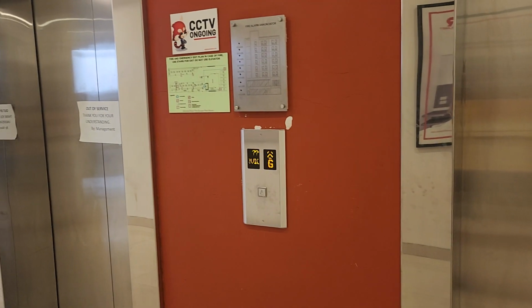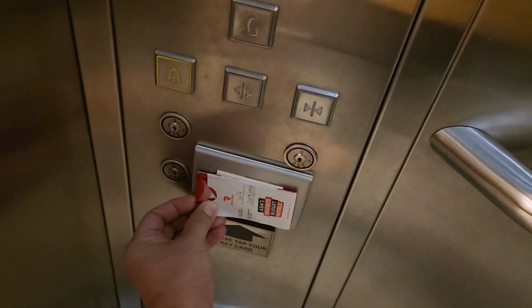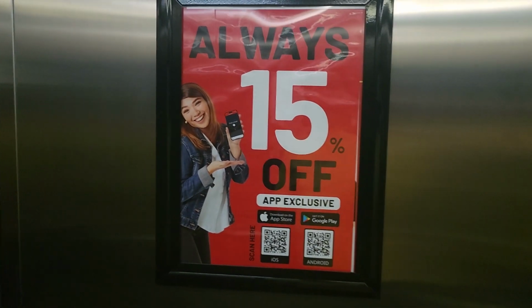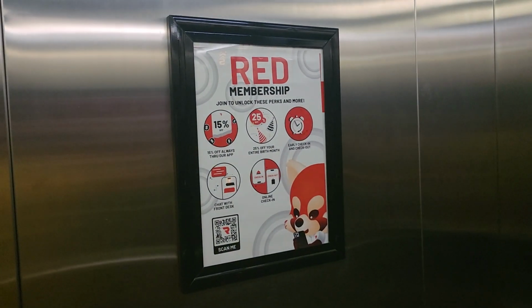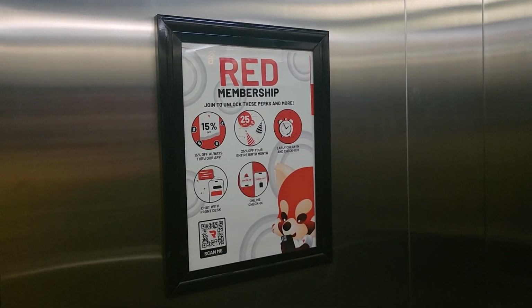Pocket elevator. Okay, going up, 6th floor, pindot. 6th floor, yan. Ito kasi yung Red Planet kasi maganda siya, no? Malinis yung room, tapos budget, mura, mabilis yung connectivity.